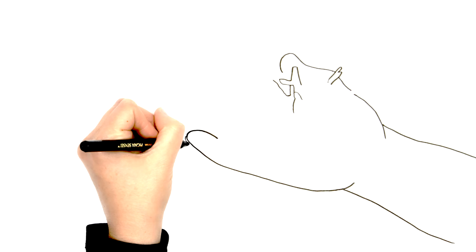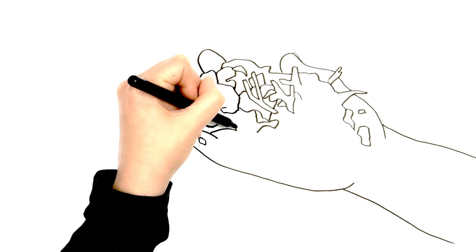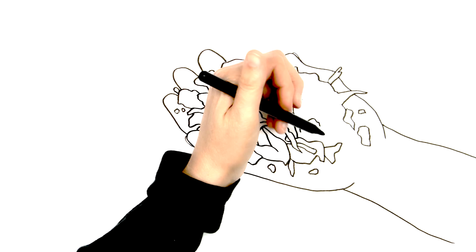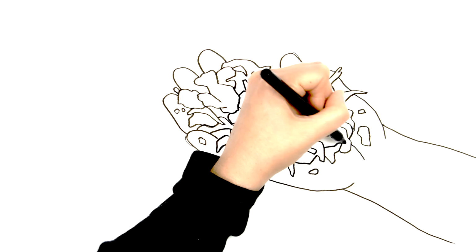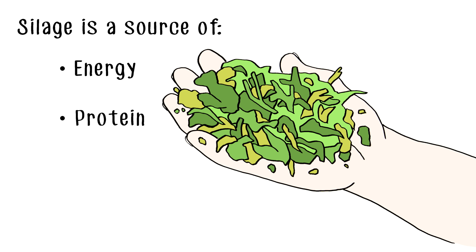Dairy cows require a lot of energy to maintain body condition and maximize milk yields. One way to help meet those needs is to offer high-quality silage, which provides an abundant source of energy, protein, and fiber that aids rumen health.